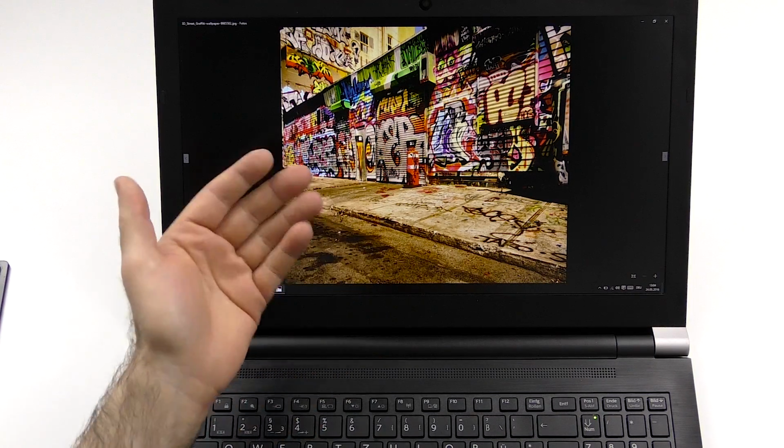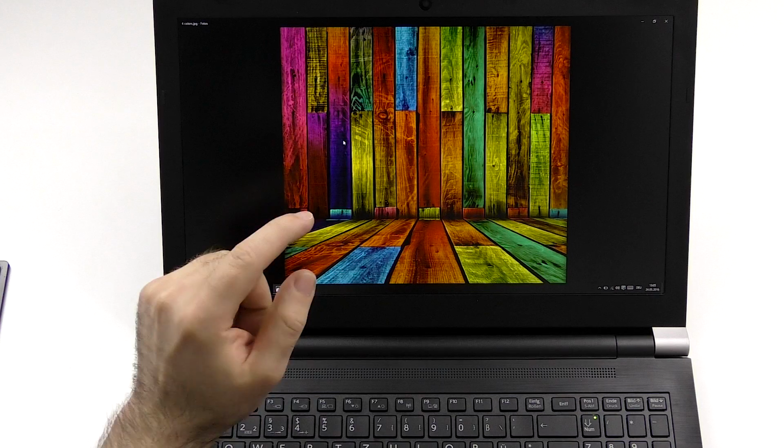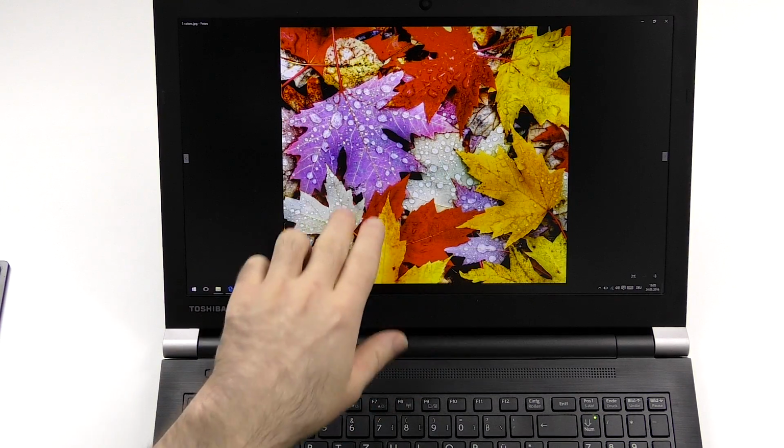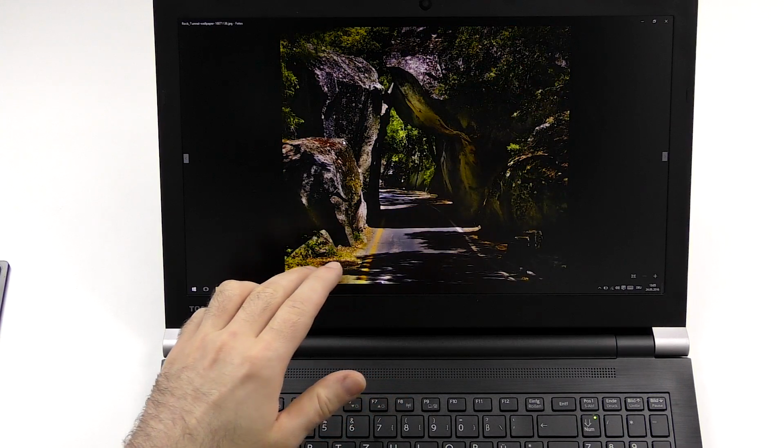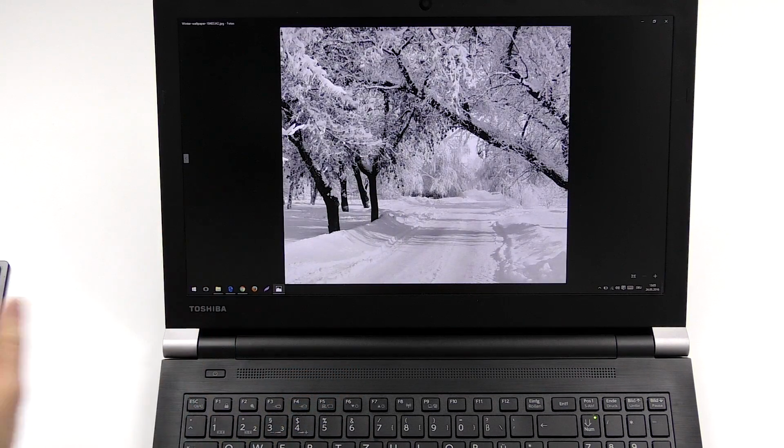Colors are quite vibrant and vivid and definitely better than I've seen on many matte panels, but they aren't quite color accurate, which you won't really see here so much. But if you, for example, watch a movie with a lot of people in it, their skin tones are just a little bit off. You should be able to color correct that. That should be no problem at all. So overall the display is still satisfying enough.